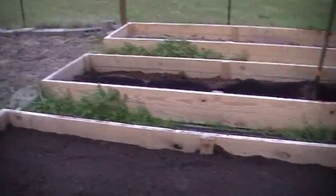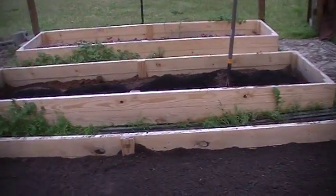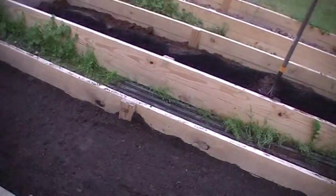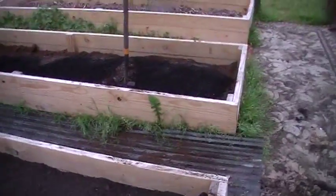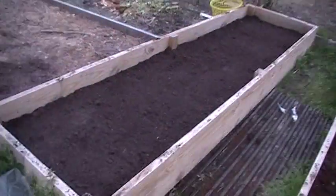My initial plan was to do both boxes with strawberries. My wife wants to use one of the boxes to grow peanuts. I don't know, that seems kind of silly to me, but she wants to grow strawberries in here and then wait for them to start to mature and make the babies, and then take the babies and transfer them to the other box. So we'll have to see how that works out. I'm hoping it works out good, but we'll have to wait and see.